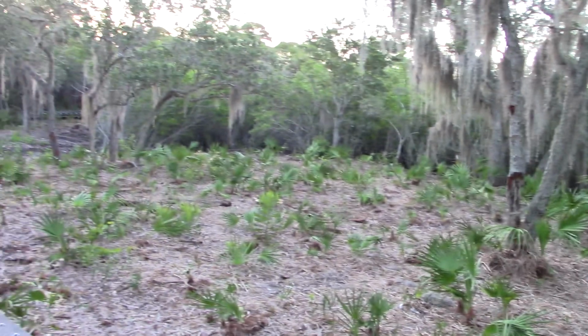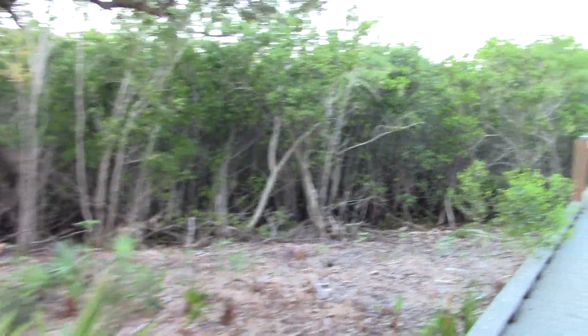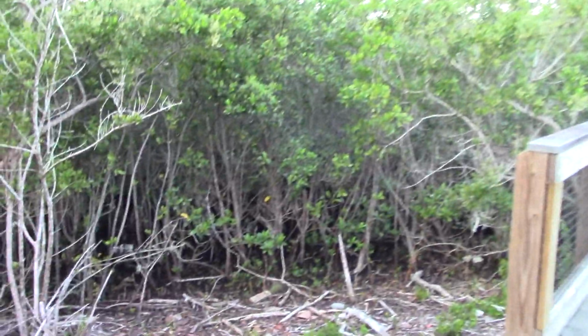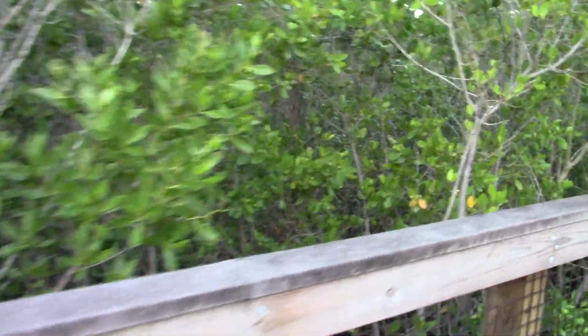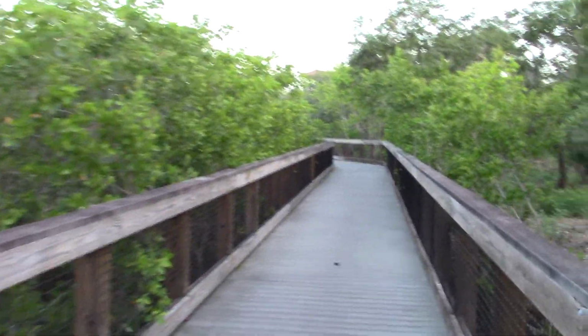Okay, so it looks like they only cleared out the oak hammock section of this. Right here, this end here is the mangrove area, and the elevation drops about a foot. And elevation changes of 5-6 inches can be the difference between a mangrove swamp area and what they call the oak hammock area. So this is oak hammock here, and this side is solid mangroves with some other things mixed in there, and it looks like it's low tide. Very quiet here for first thing in the morning.